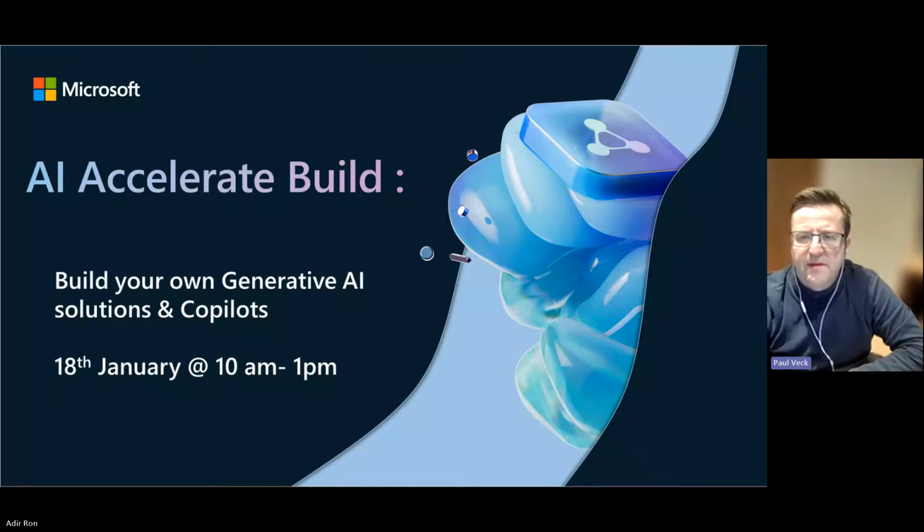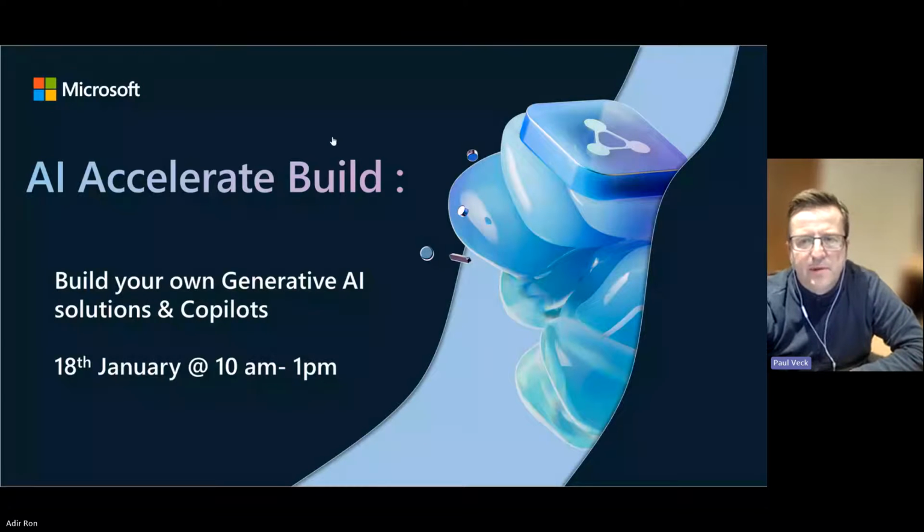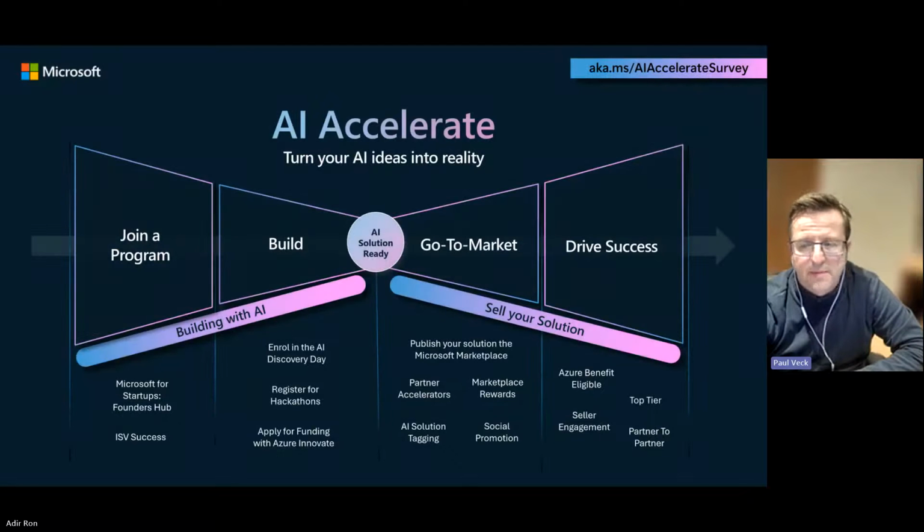I work with UK-based software companies to help them build AI solutions and then help them go to market as well. So welcome to AI Accelerate Build. This is designed for UK software companies to help them build generative AI solutions, but also then we'll talk about how you can go to market with Microsoft and how we'll amplify you into our global customer base as part of that. So this is a deep dive session into some of the technologies you can use to build your own generative AI solutions and also copilots as part of that.